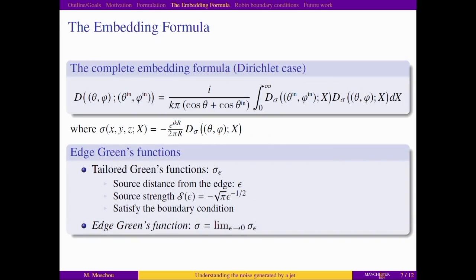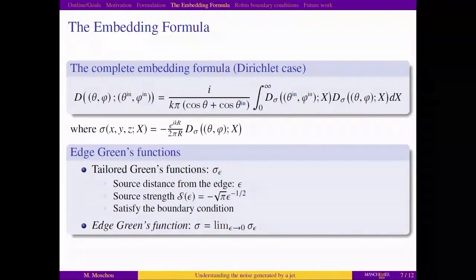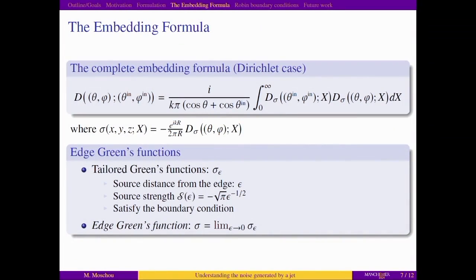So here, I decided to show you the formula for this diffraction coefficient for the Dirichlet case. Of course, there is a big derivation process behind it, but I didn't have time to talk about it. In this formula, you can see that I'm using these d sigma diffraction coefficients inside the integral. I didn't introduce these before. These are diffraction coefficients, but of a different problem, an auxiliary problem. So instead of an incident plane wave, imagine that we are using sources, and we place these sources really close to the edges of the quarter plane. These sources now create a new field, this sigma function, which also can be described as a product of an outgoing spherical wave times a diffraction coefficient. This sigma is included in the formula.